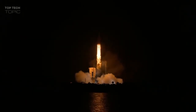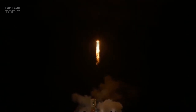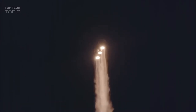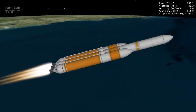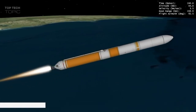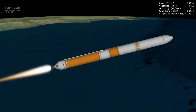Shortly after liftoff, Delta IV begins a pitchover to attain the proper flight path while minimizing the pressure the vehicle experiences during flight. The Delta IV reaches Mach 1, the speed of sound, at 1 minute 18 seconds. 2 seconds later, the rocket experiences maximum dynamic pressure as it travels through Earth's atmosphere. At 3 minutes 56 seconds, the port and starboard booster engine shut down. 2 seconds later, the port and starboard boosters are jettisoned. The center booster engine then throttles to full power to maximize performance.